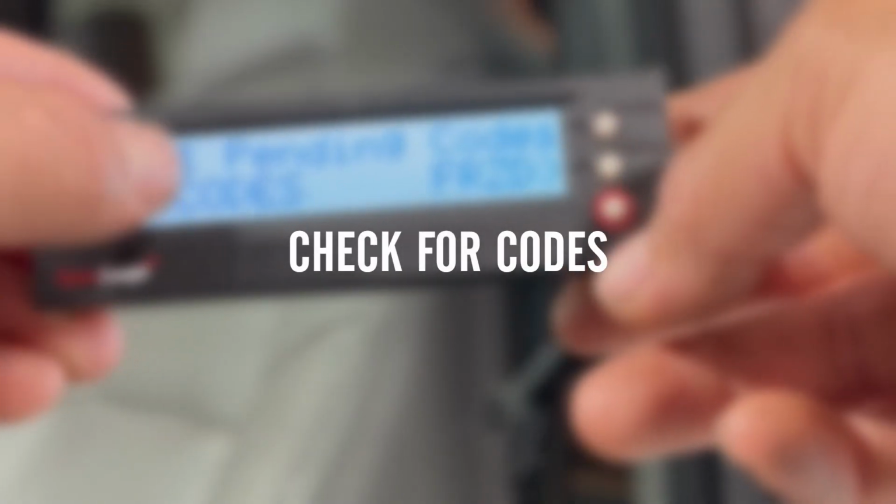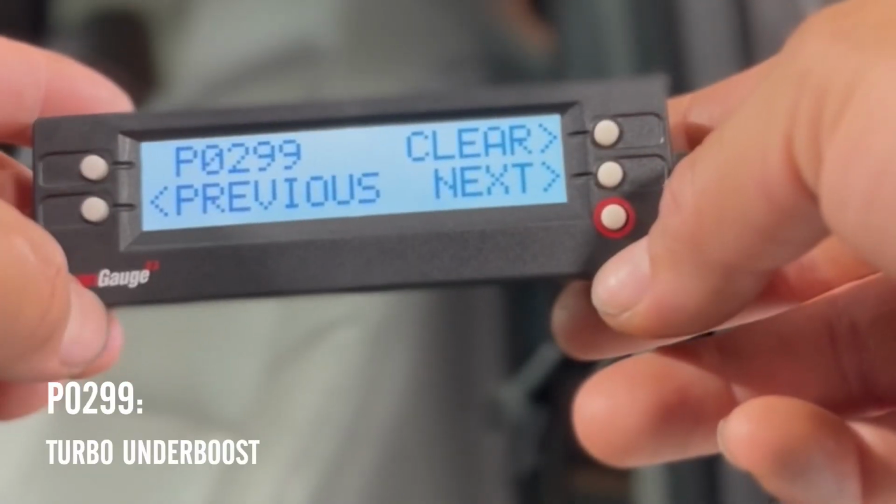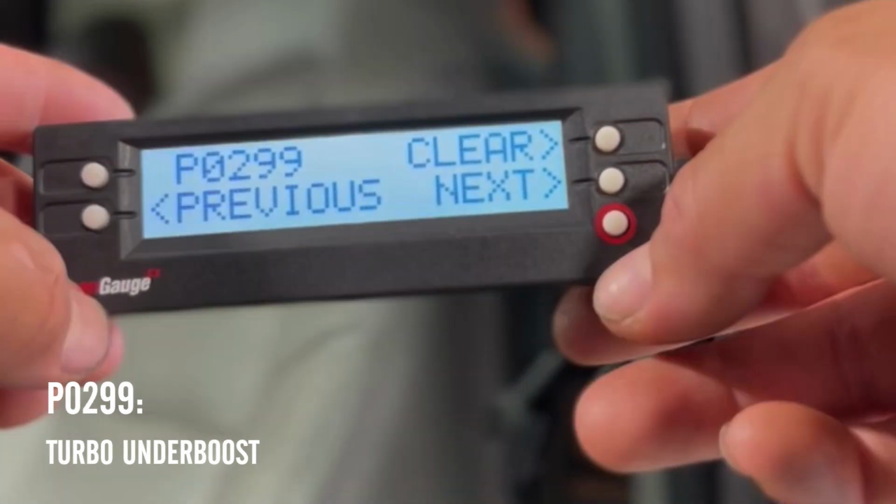An important first step to finding a boost leak is to check for codes. Checking for codes will help rule out other problems that could cause the same symptoms. Codes like P0299, P132B, or even P0401 could all be a result of a boost leak.